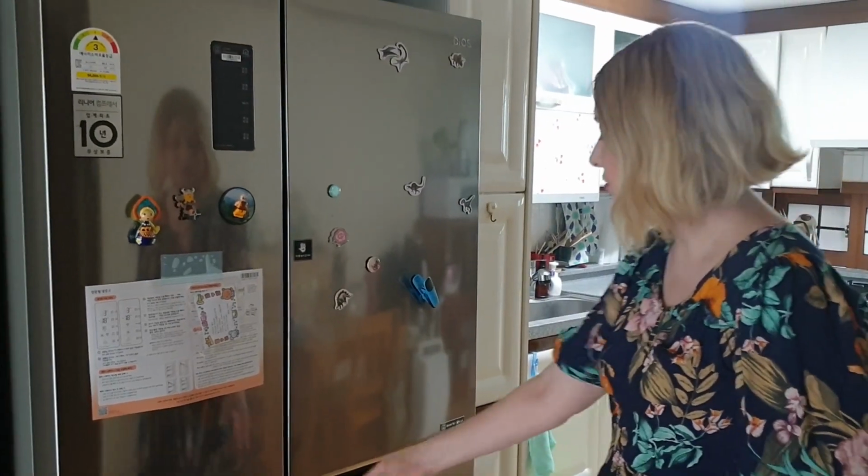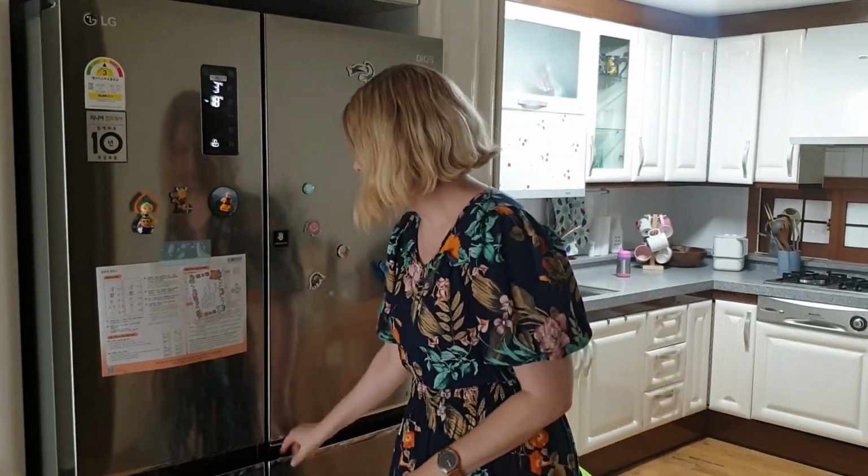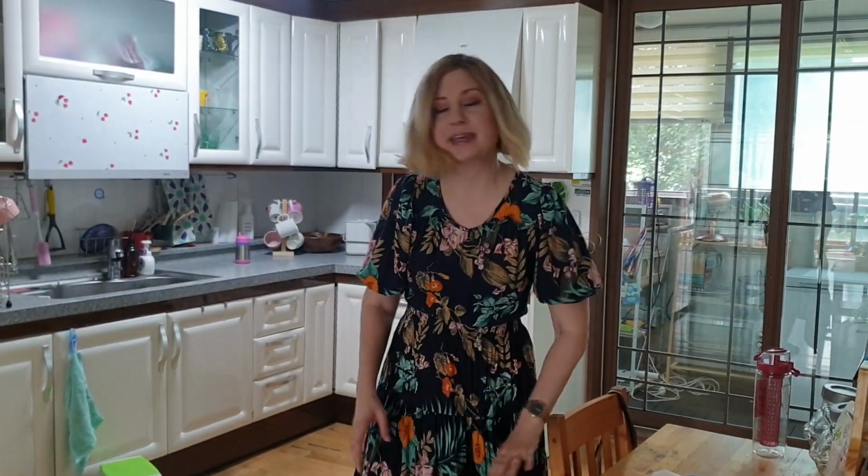This fridge is also cool because it's got the door here where we can just grab water or milk or something like that, and then you can still open like that. This is the table we had in our old place, and it has to be replaced. We're gonna have to put a proper dining room table in here because it's too small for this space.